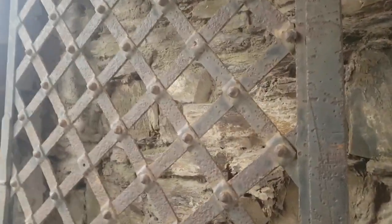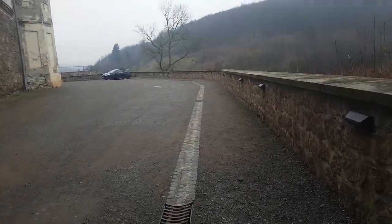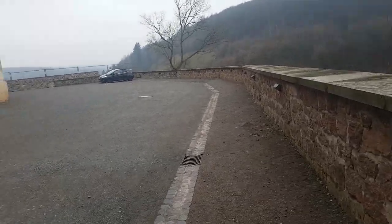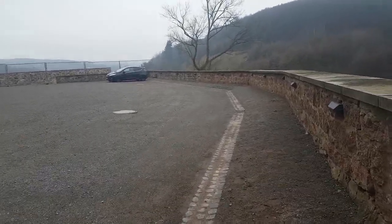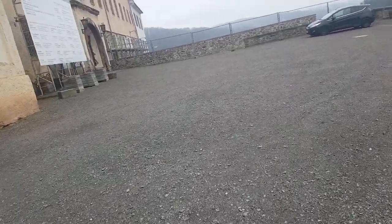You can see, look at this old gate, solid iron, not steel but iron. If you don't know the difference between iron and steel, people first started making iron and then later on they added carbon to make steel. So iron is less durable and it rusts quicker, whereas steel is more durable, more flexible. It takes a little bit longer to rust, just because of a little bit of carbon.